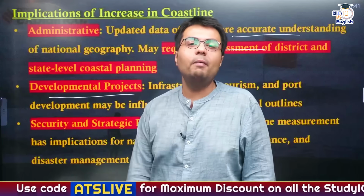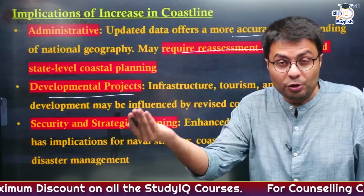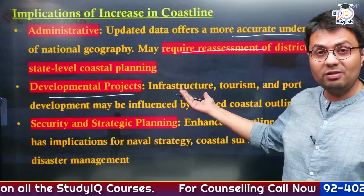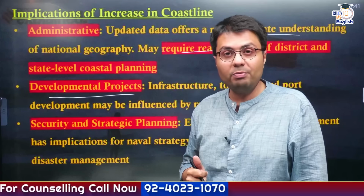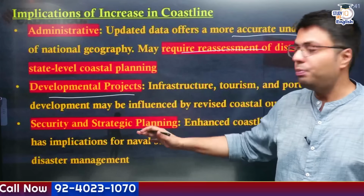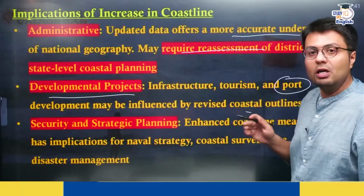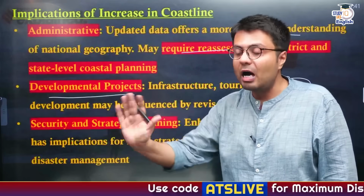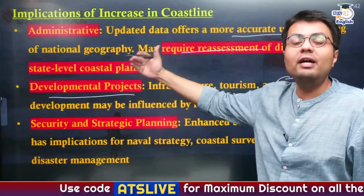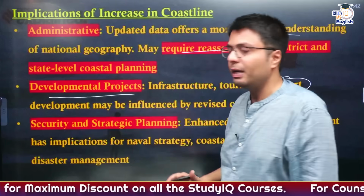Because you understand, there are many developmental projects that are established near the coastline. They include tourist or recreational activities, infrastructure like resorts which are located very near to the beaches, right? So these will be set up. Similarly, you also need to undertake development of ports. All of this will require exact data on where our coastline is and how much coastline there is. So these kinds of developmental activities can be taken after you get an accurate picture.